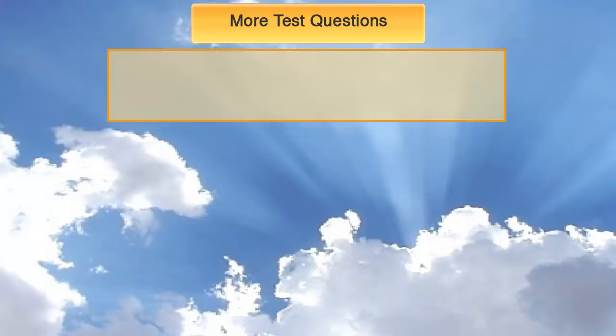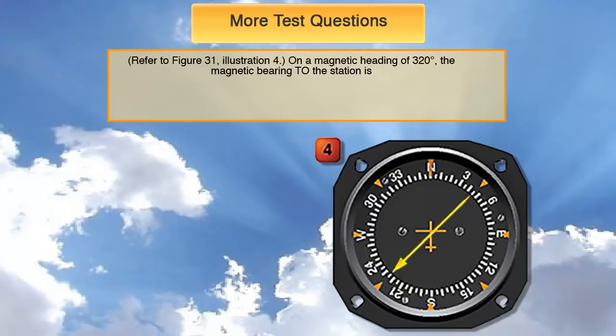Now for a little bit of a more complicated question. The question says, refer to figure 31, illustration 4. On a magnetic heading of 320, the magnetic bearing to the station is, and those are your 3 answers. The easiest way to do this, I know they've taught you that there is a formula, magnetic heading plus relative bearing equals magnetic bearing, but nobody wants to do math in an airplane, especially if you're using instruments. It's probably because you're lost or you're in bad weather. So doing math in those conditions is going to set you even more behind the airplane.